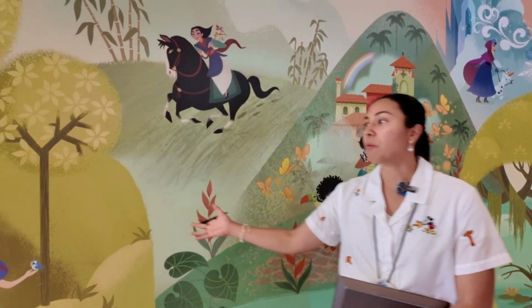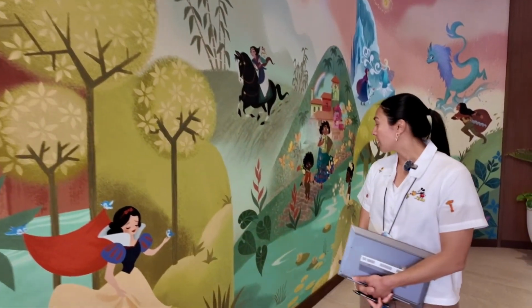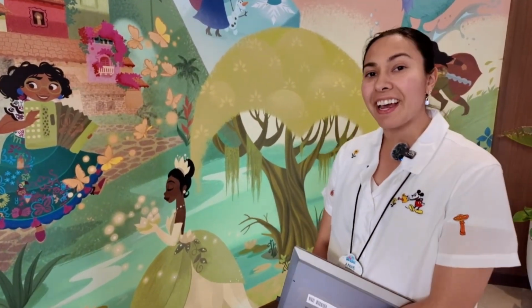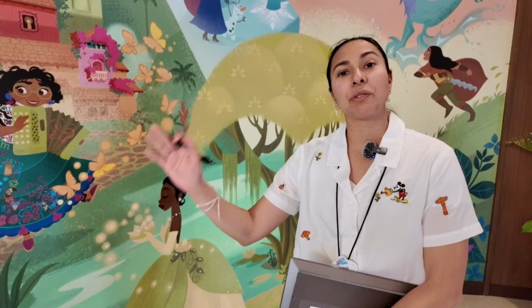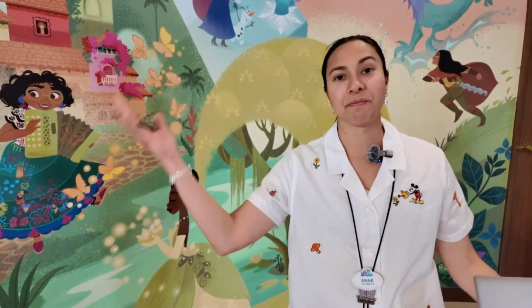So, one of my favorite things here about the Villas at the Disneyland Hotel is the fact that we have a mural that was specifically designed for this resort. Now, this was done by Lorelei Beauvais, and her first film was actually The Princess and the Frog. First animated feature. Why that's sentimental to me is because it's the second to last film that was hand-drawn. The actual last film was Winnie the Pooh in 2011. So, the Villas at the Disneyland Hotel is very much an homage to Walt Disney and just an honor to what Disney started on, the animation.